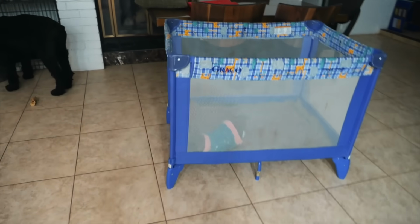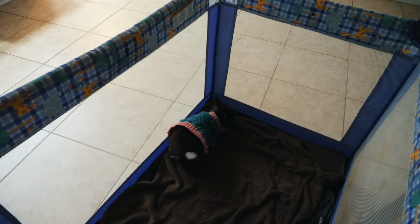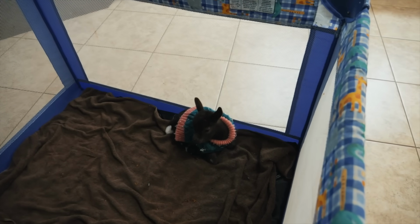Well, we had to bring little Newt inside. It is just too cold. And all of the mamas are cuddling with their babies. And it's so sad. So he's going to be in here. It's so dark. Are you going to be okay?